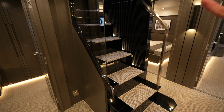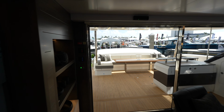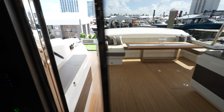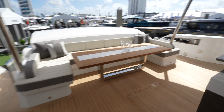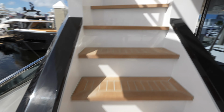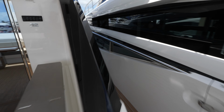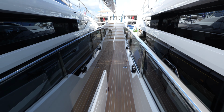Even the staircase, guys, look at this. I know I talked about it coming down. This is spectacular. We'll come back to the pilot house, don't you worry. Let's head up to the flybridge next. Just kidding. There's some clients on board up on the flybridge.